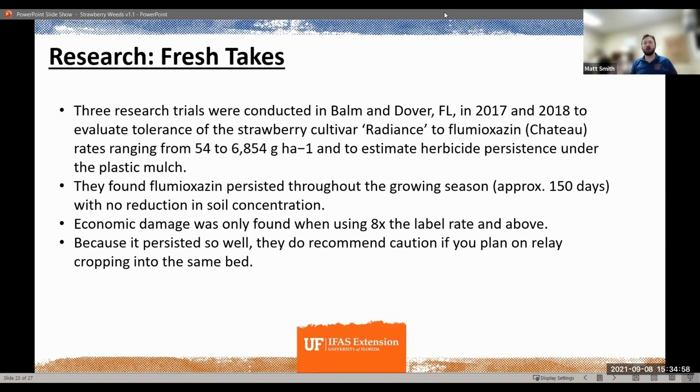They applied it at different rates, and they're trying to figure out, one, at what rate there is potential crop harm associated with over application, and two, they wanted to see how long it really persisted in the soil. Looking at these 2 trial sites, they found that Chateau did persist throughout the growing season for a solid 150 days, with no reduction in soil concentrations. This was still extremely effective at controlling pre-emergent weeds.